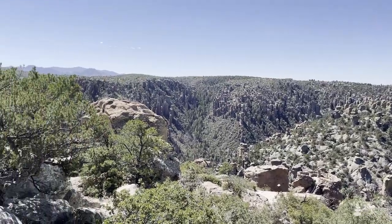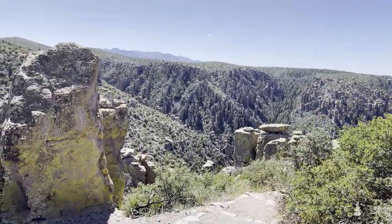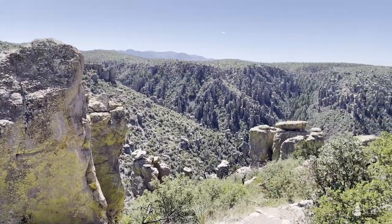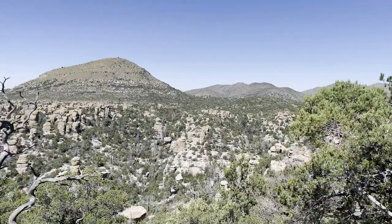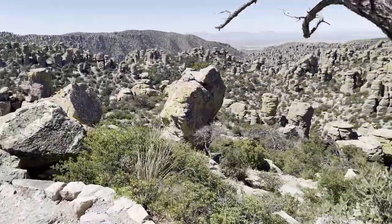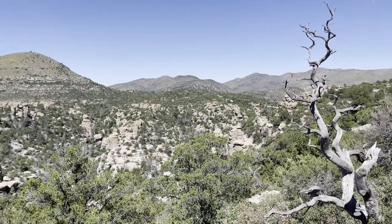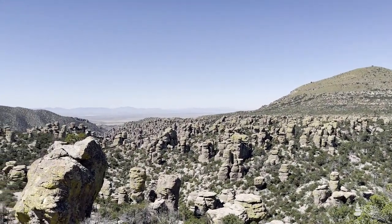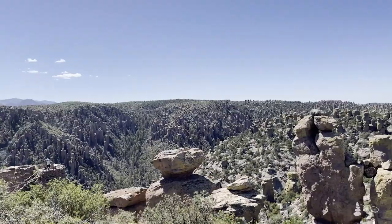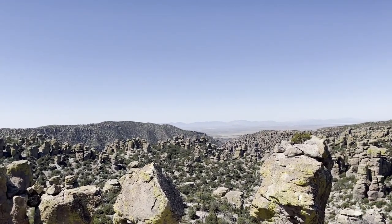And this reminds me of the hoodoos at Bryce, but... Wow, that's crazy. It's like City of Rocks, but with pillars. Wish I had time to do this stuff in more depth.